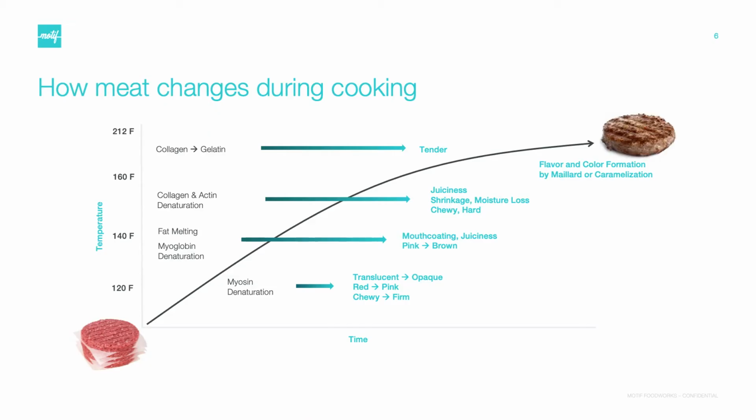So we eat meat after we cook it. So it's pretty important to understand what happens to meat and in the structure of the pre-cooked material to its cooked form, what are the chemical and physical transformations that are occurring that then set us up to understand what it is that is actually consumed.